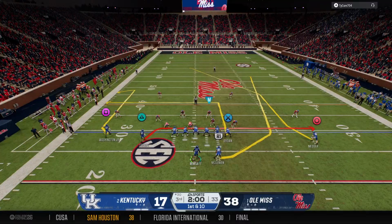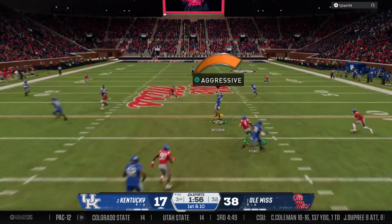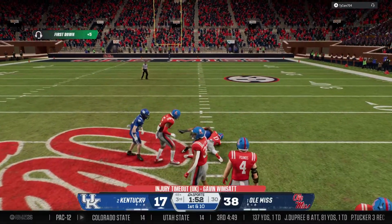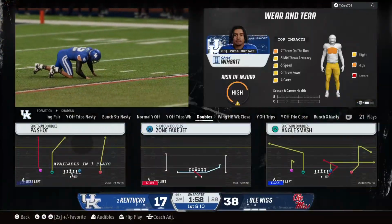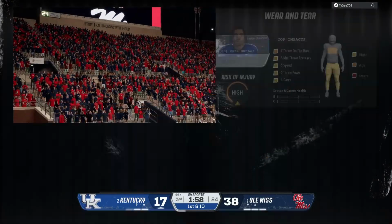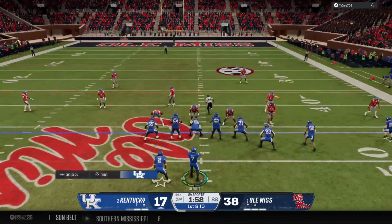Now, there's no time to sit there and talk to each other as a defense. You give up a big gain for a first down, and already you've got to get lined up because here comes the ball again. They finally get him down, but a big play to the 46. And a player is down injured after that last play. We'll take a timeout while they check him out.